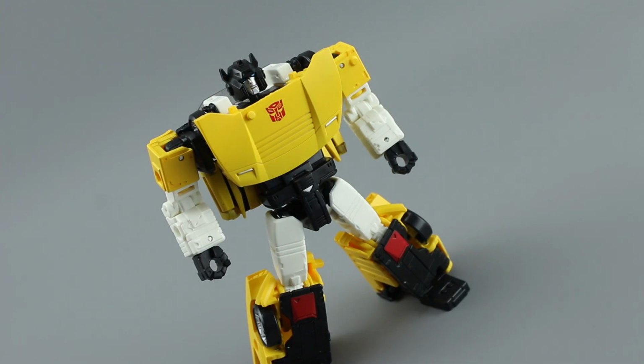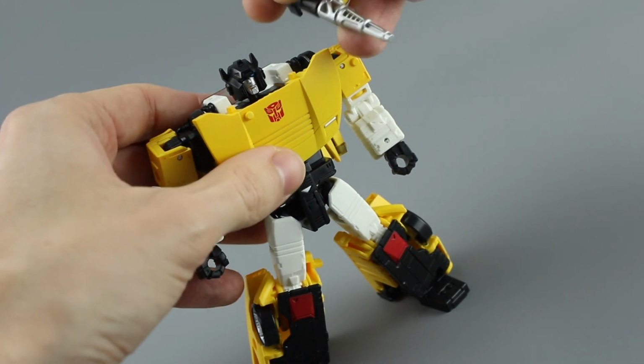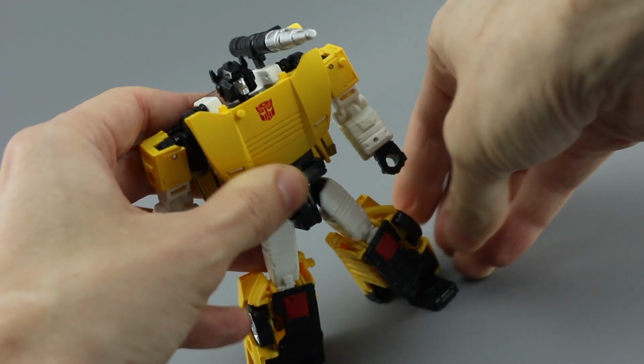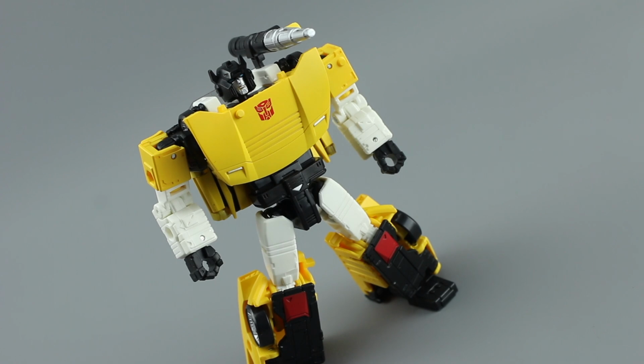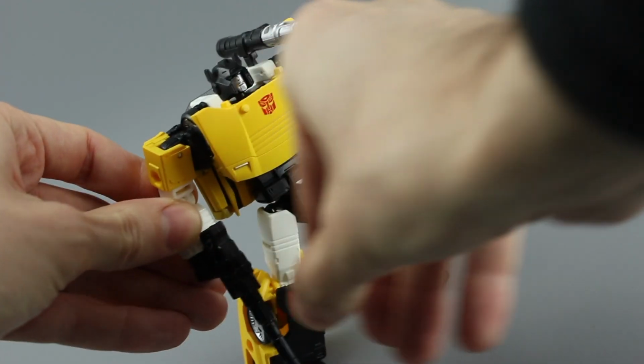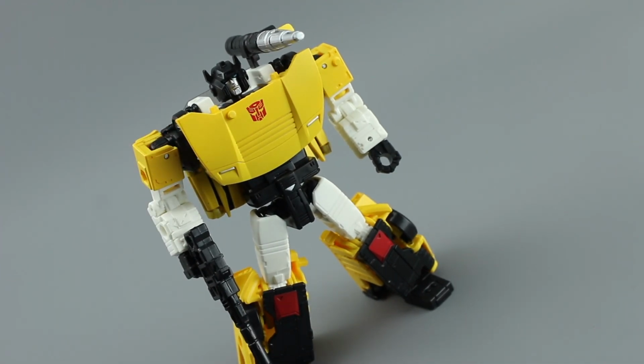Of course, you're going to want to get him weaponed up. So first things first, we've got this shoulder-mounted missile launcher, which can actually be held in his hand as well. But typically this guy does have one weapon on the shoulder. I will say actually that normally on my Generation 1 version or the Masterpiece, I would typically mount that on the right shoulder. Here, that's not so much of an option because the little handheld peg on the side of that thing kind of precludes that. So you have to have it pretty much on the left shoulder, I think. Otherwise it would be jutting into his head. And then he's got his handheld blaster as well.